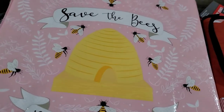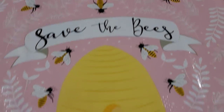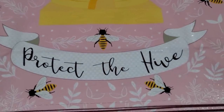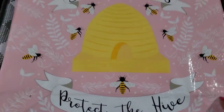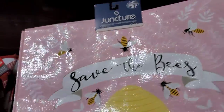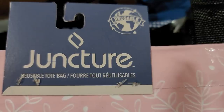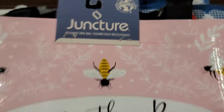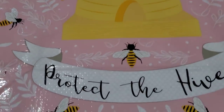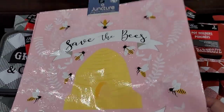Cute. And the little bag, also by Juncture. Save the bees, protect the hive. It's just these plastic, vinyl bags. So I picked up 2. These are cute and they measure, oh, it doesn't say. Reusable tote bag, that's all it says. But they're a pretty good size, you know, typical tote bag size from the Dollar Tree.